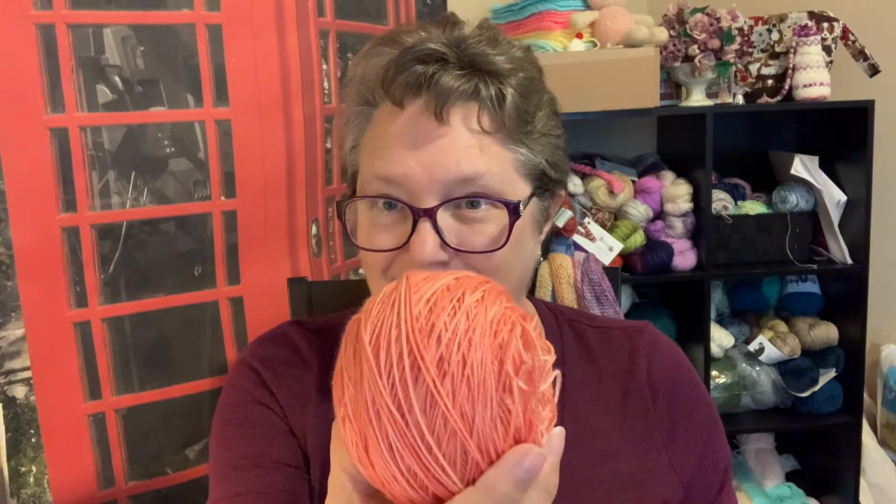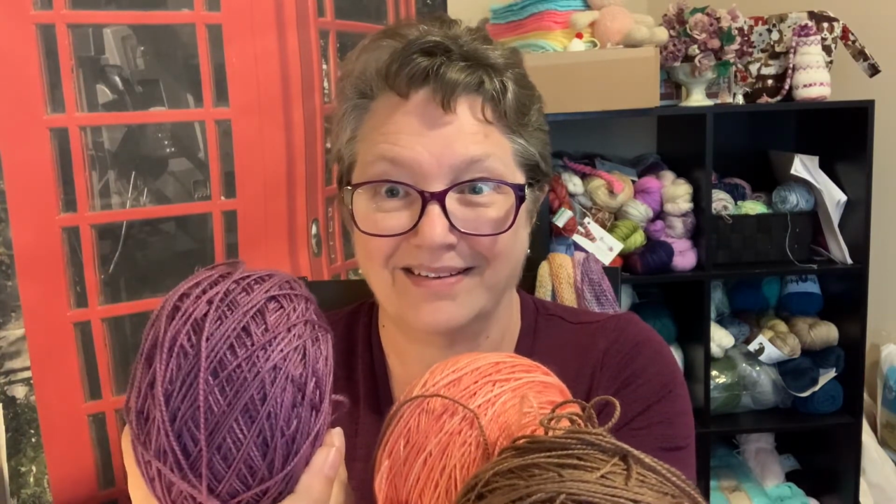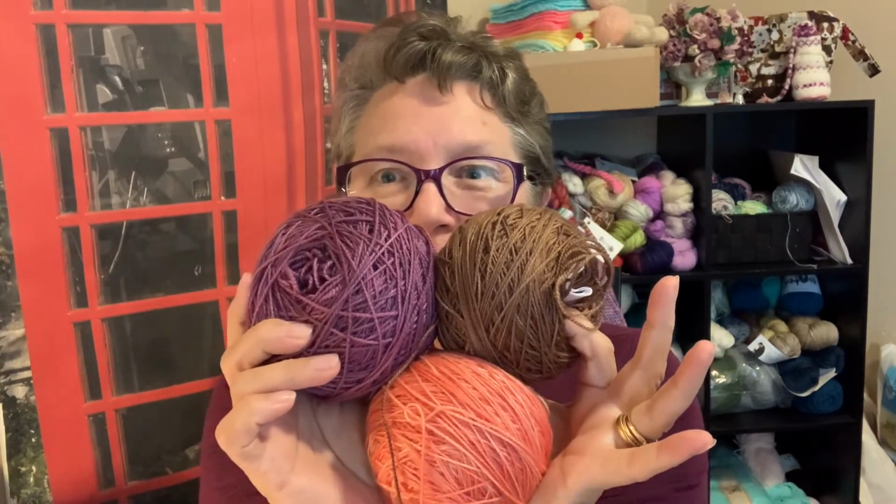My contrasting color is Tangy. It's going to go so nice together. And my other contrasting color is Fig, because, you know, I love purple. Could you not tell yet? So these are going to be the colors for my shawl.